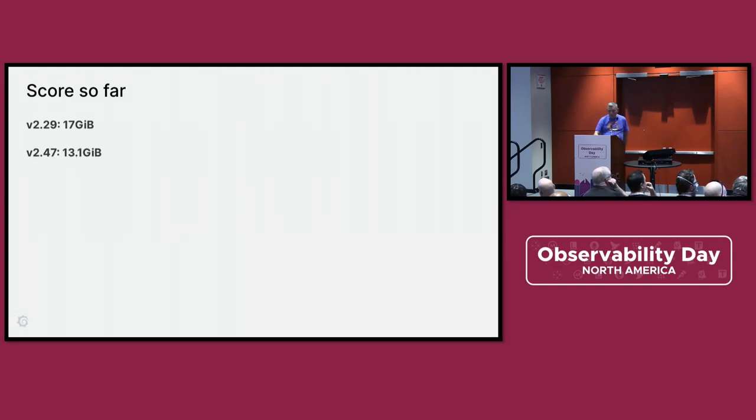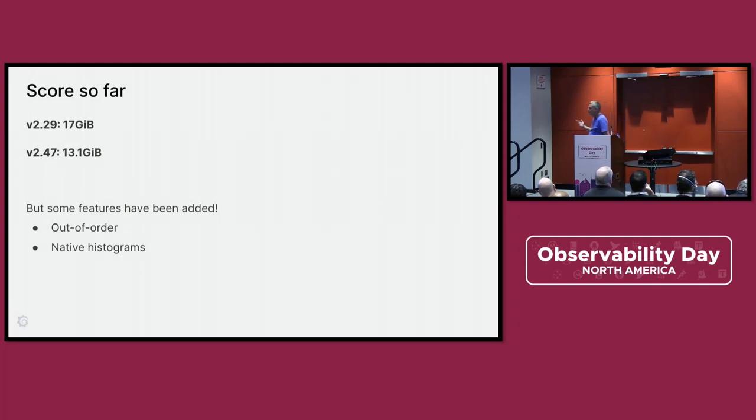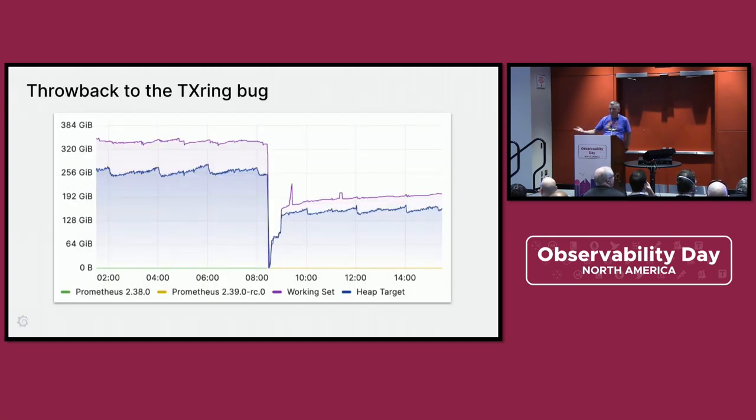Yes, great. Oh, but maybe I can explain this. Because we added out-of-order handling of samples. We added native histograms that Richie was very pleased about earlier. Maybe they used up all of it? No, they didn't really use up all that. OK. So this is conference-driven development, right? I'm preparing for this talk. I said it was half. Well, maybe there's another thing I can talk about.